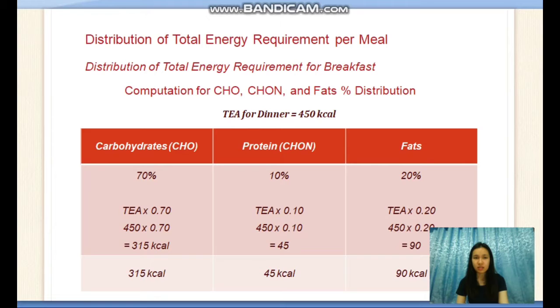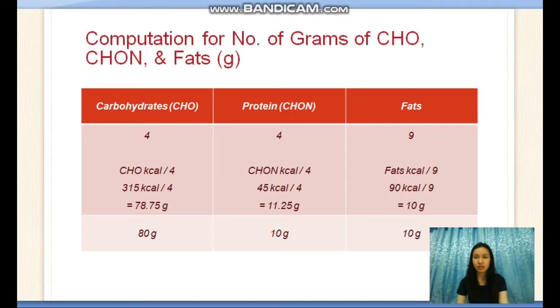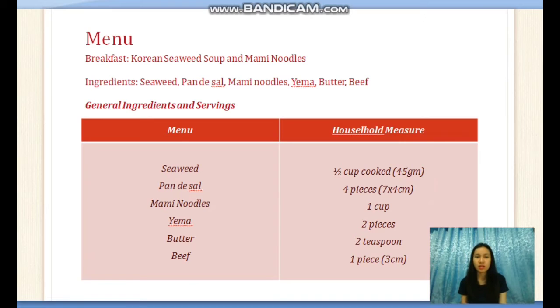And now this is the distribution of total energy requirement per meal. And this is the computation for the number of grams of carbohydrates, proteins, and fats. So we have 80 grams in carbohydrates, 10 grams in proteins, and 10 grams in fats. So this is the general servings and ingredients of our menu. So we have 1/2 cup cooked seaweed, 4 pieces pandesal, 1 cup Mami noodles, 2 pieces yema, 2 teaspoons of butter, and 1 piece beef.